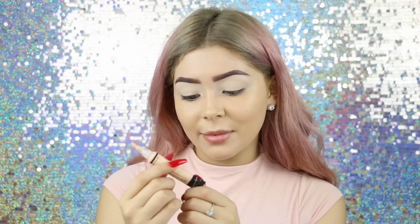Next, I'm gonna be going in with this concealer right here. This is one of the first ever concealers that I ever tried, and I forgot how good it was. I am in the shade Porcelain.